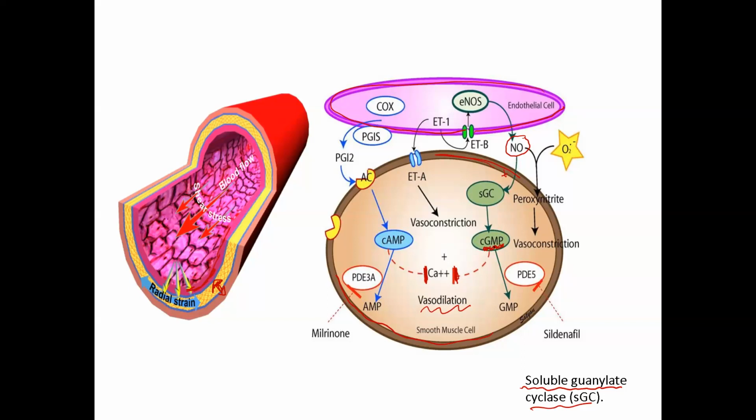Cyclic GMP goes back to GMP by phosphodiesterase 5, and that's very important. That's a targeted medication, because we use sildenafil, or Viagra, which blocks phosphodiesterase 5 and maintains the high cyclic GMP, which continues to block calcium, because it has a short lifespan. When cyclic GMP starts acting, it shortly turns back to GMP through phosphodiesterase 5. By blocking this, the cyclic GMP remains high, which continues blocking the calcium and gives persistent vasodilatation.